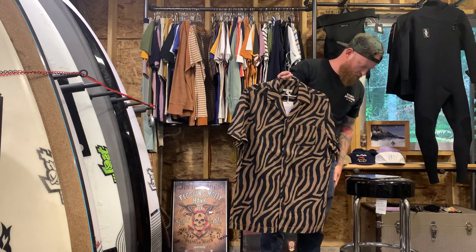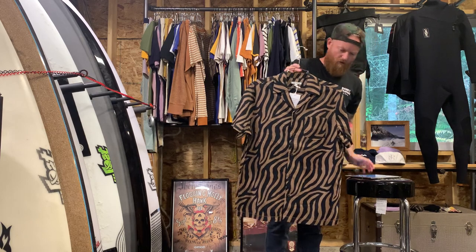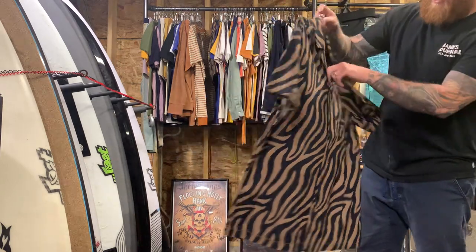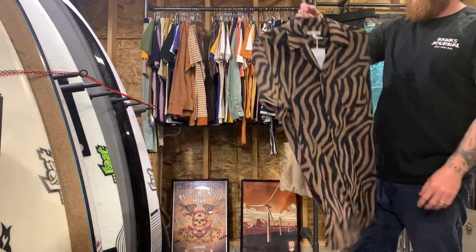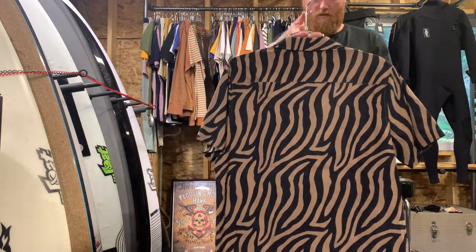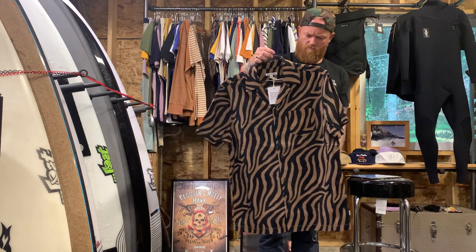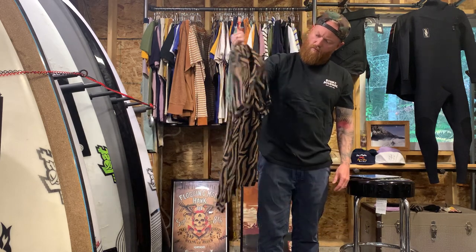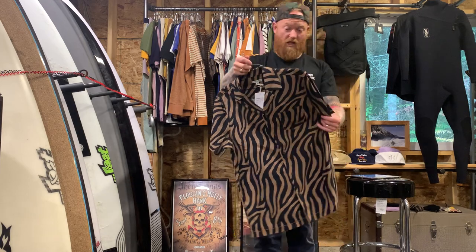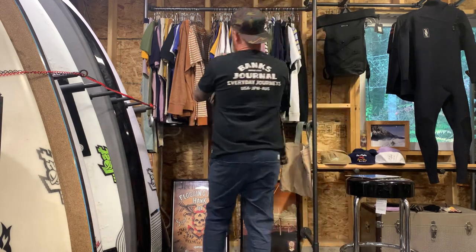$41 for $85, Stranger short sleeve. This is 100% cotton. It is nice and soft. Tiny bit sheer in the light, but not too bad. Not super sheer. Kind of crazy tiger print. I like it. Good.